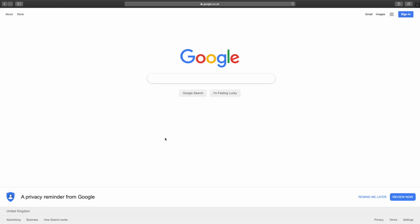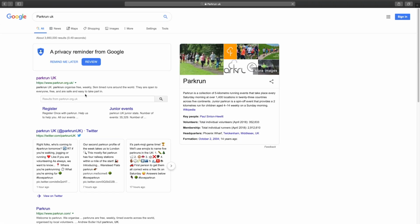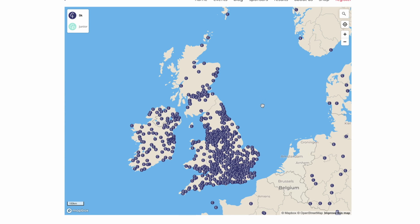So the first step we're going to do is go to Google and search for Parkrun. As I'm in the UK, I'm going to search Parkrun UK, and then we will choose Parkrun UK, and as you'll see here, this is the page that you're greeted with. The first step you'll want to do when you arrive on the Parkrun website is find out where your nearest Parkrun is. So head up to the events tab, click on that, and you're greeted with the map.